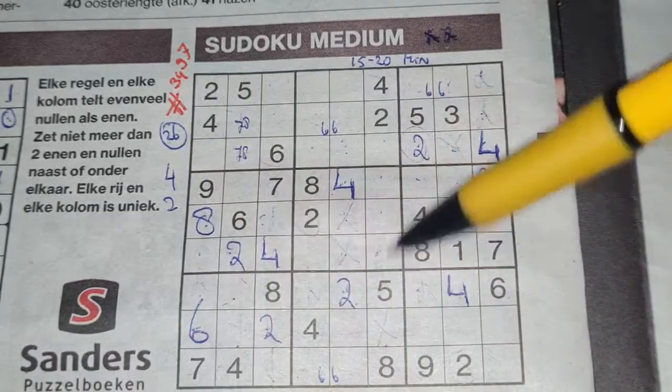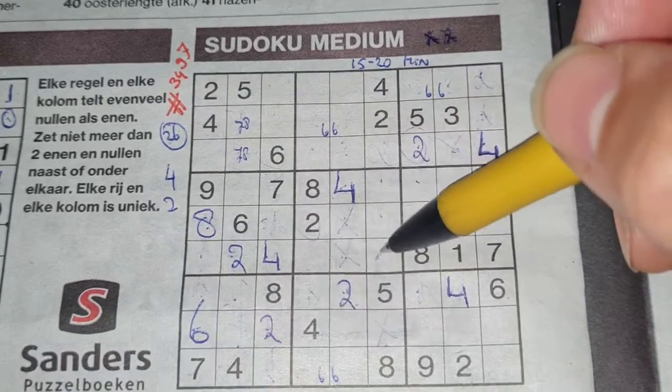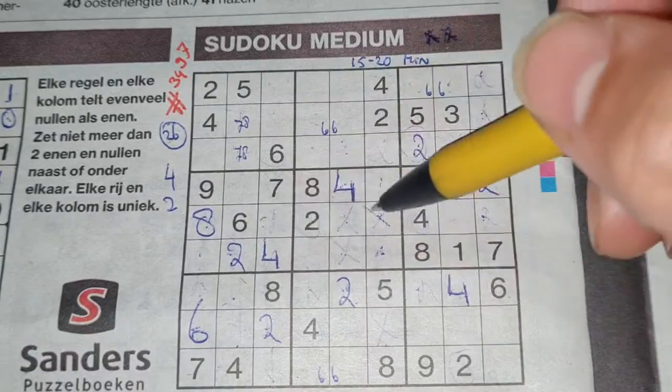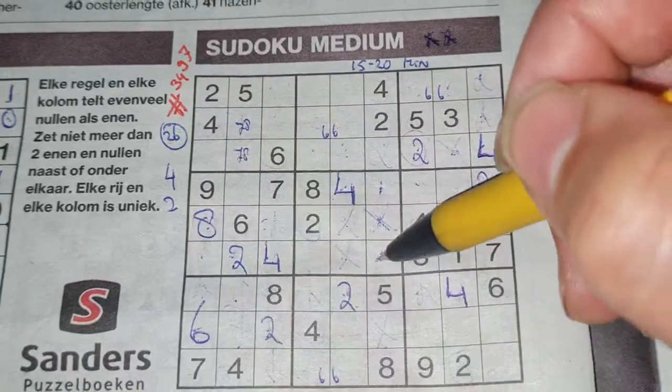We see here 6, no 6 there. Here 6, no 6 there. So the 6 could be in one of those 3 boxes. Here cannot be a 6. So here we have a 6, so no 6 in this box. So the 6 could be here, could be there.